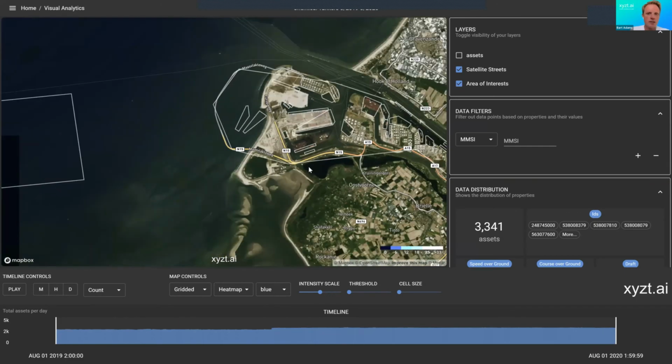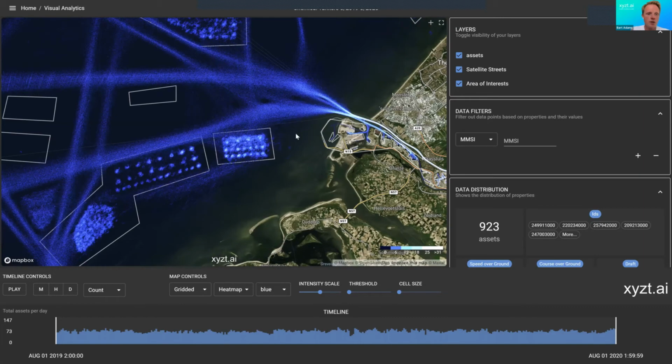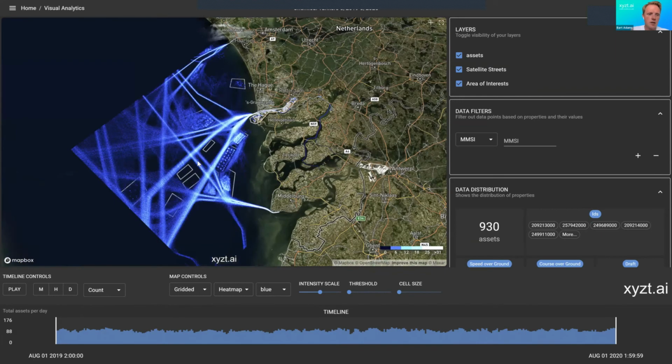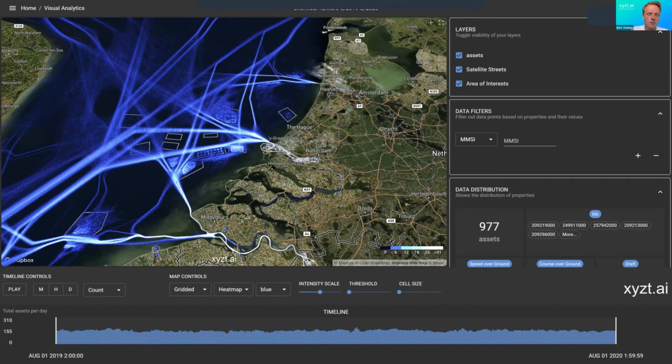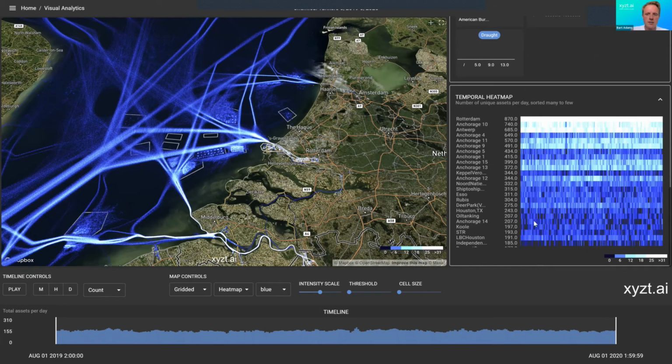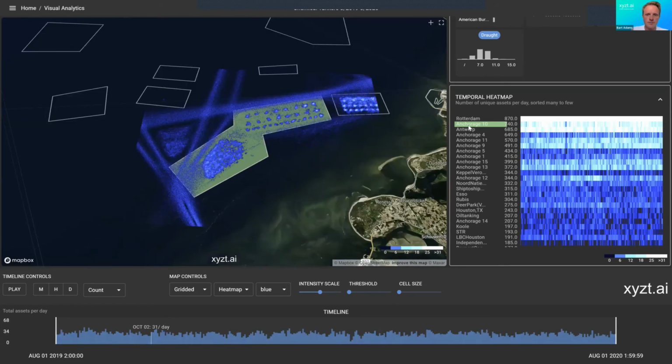You will see that the system will also start analyzing activity within those areas. For example, here in this area, you see a lot of waiting patterns of those chemical tankers waiting to enter the port of Rotterdam. What we do is analysis of all this data, these millions of data points, on those different areas. In this case, we count the number of vessels in the time region, and we order them from most vessels to least vessels. So we see that this area, which is called the Rotterdam area, has the most vessels being visited. And then Antwerp is second after this big anchorage area where there's a lot of activity going on.